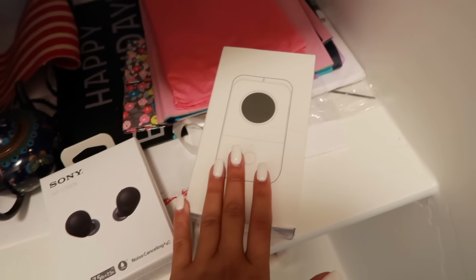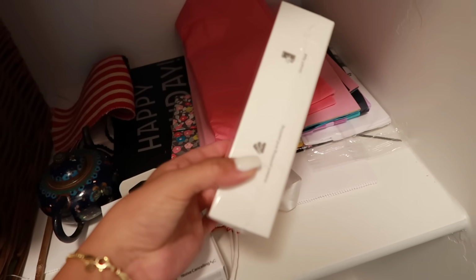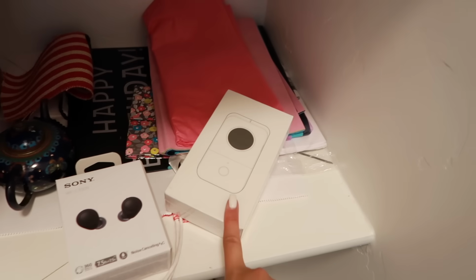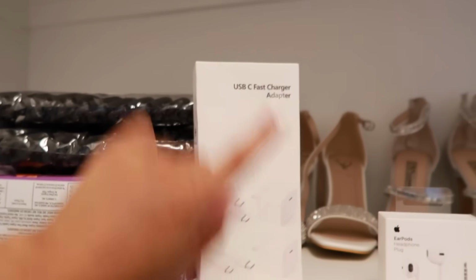And then this has been something that I've had for such a long time and I've never used it, but basically you connect it to your phone and you can take pictures and it prints the pictures and you can paste it. So I think this will be really good because we can't bring command strips and hang stuff with nails. 2 of these USB-C fast charger adapters.